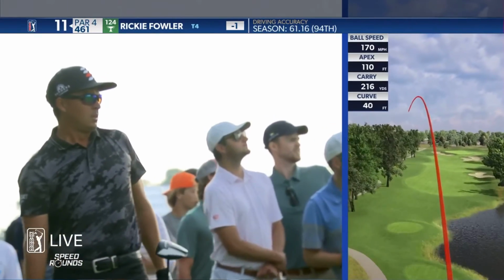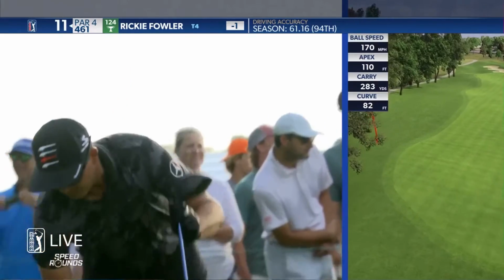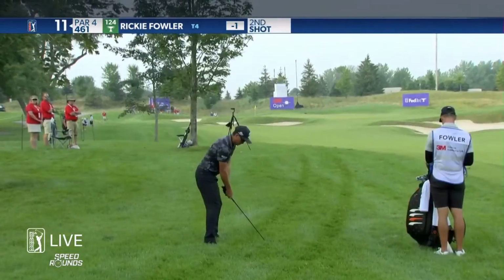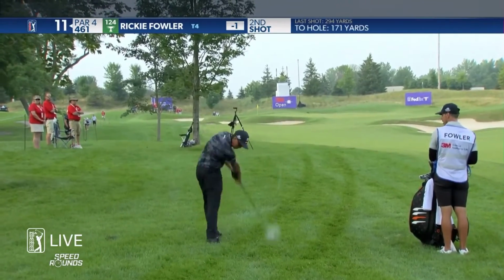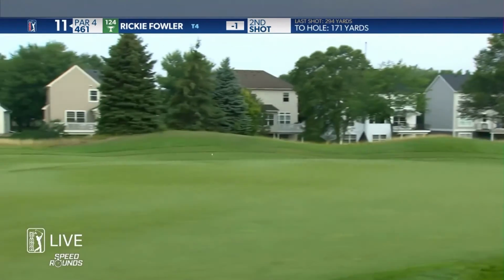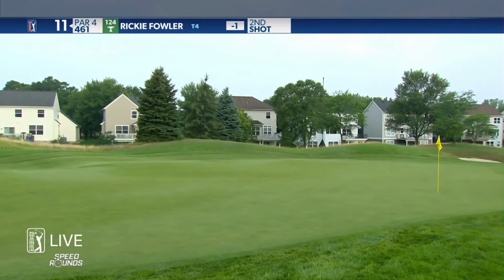Doesn't like it. Heading left. Seemed like he was a little quick in that transition there. Back at 11, Rickie taking one out here from 171. Anything out to the right is going to be good here. That's really all you could do from that rough.